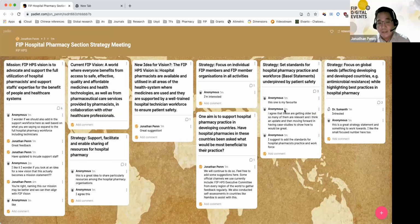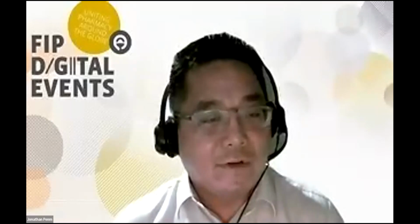And if you want to add a brand new idea that's not here already, just click on this plus button at the bottom and you can bring up a whole new idea, such as these ones: if the aim is to support hospital pharmacy practice in developing countries, have hospital pharmacies in these countries been asked what would be most beneficial to their practice? And so we've got a bit of a response there, that we have regular executive committees where we have members from all different countries or all different WHO regions, and that's where we always get feedback from our members on what's important to them and where we should be focusing. So I'll stop sharing there and I'll pass that over to Rob.